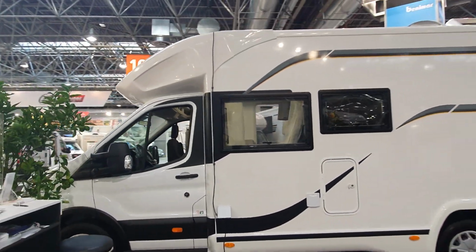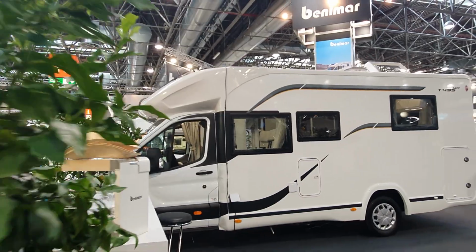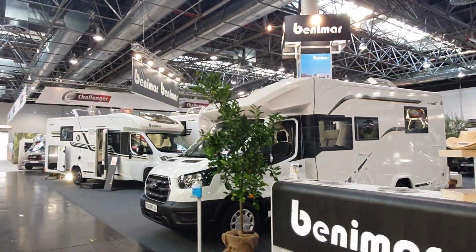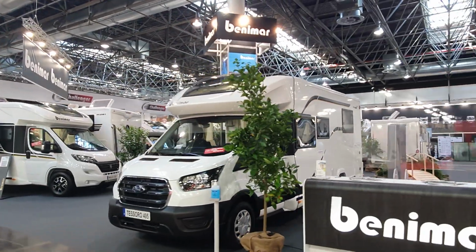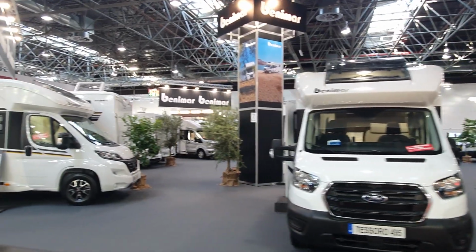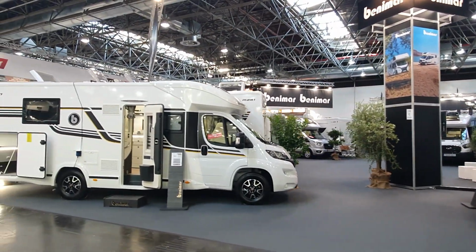So there you have this queen bed in a 705 centimeter long vehicle. What do you think of it? Any good or not so good? Hey, we'll just have a look at a couple more in the same sort of range.